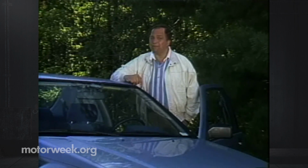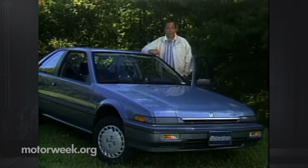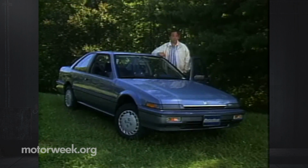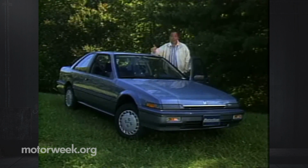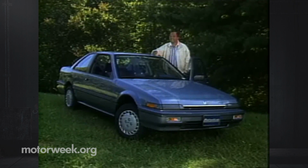By now, everyone knows the Japanese car makers are building cars in this country. What you may not have known is that Honda is building a car in America that's very different from cars it builds elsewhere. And that car is so good that Honda exports it back to Japan for sale there. The car is the Honda Accord Coupe, and it's a very special Honda indeed.